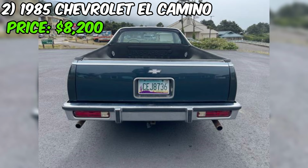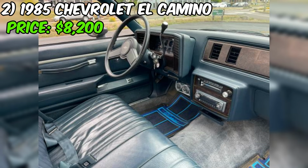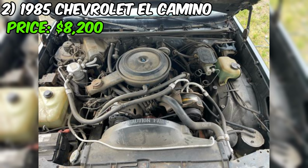First off, let's talk about the condition of this El Camino. The seller describes it as excellent, and based on the details provided, it's easy to see why. This is an Arizona car with just 110,000 original miles on the odometer. For a vehicle that's nearly 40 years old, that's pretty impressive. But here's where it gets really exciting.